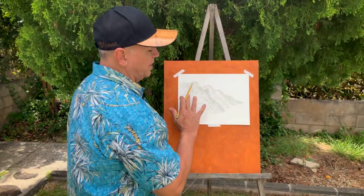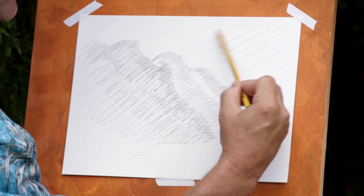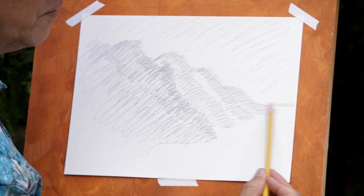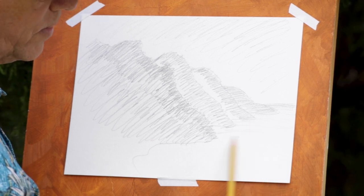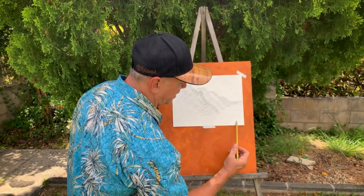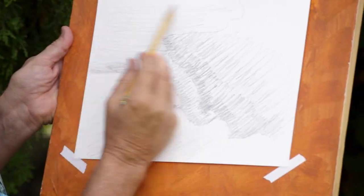Okay, so now I got my basic mountains over here. I've also got a little bit of sky, and I've got a horizon line. Horizon of the ocean, okay? Be aware also of that curve in your hand, okay? Sometimes to fight the curve of my hand, I'll turn my paper around or my painting. Okay? All to use the curve of your hand in its smartest way.